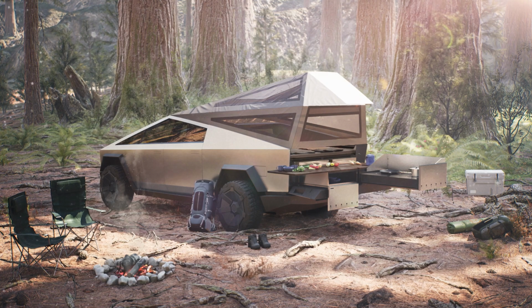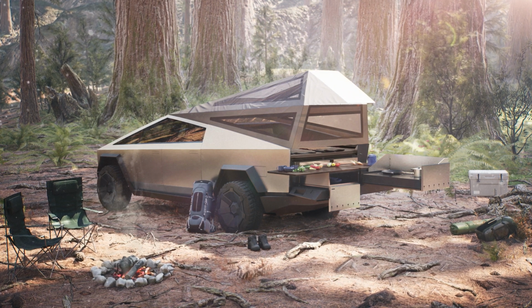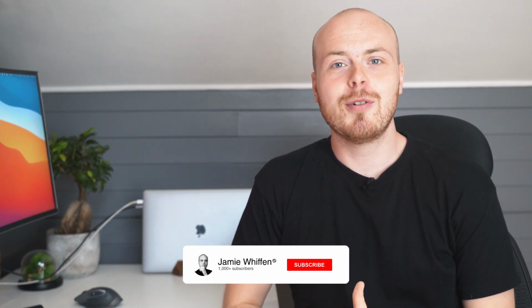Just when you thought that the Cybertruck couldn't get any cooler, Tesla have released some new patent applications revealing a bit more information about the Cybertruck, including camping mode and even a new Cyber trailer. In this video, I want to dive deep into these patent applications, talk about what we can learn from them, and then my personal opinion on it.